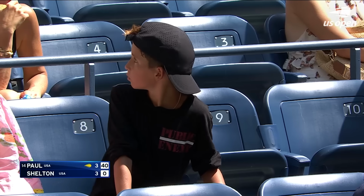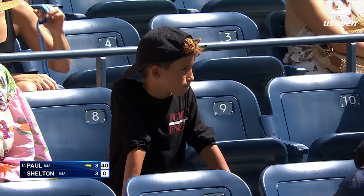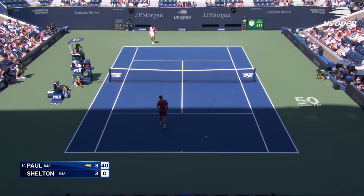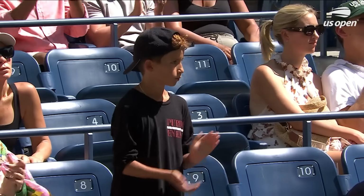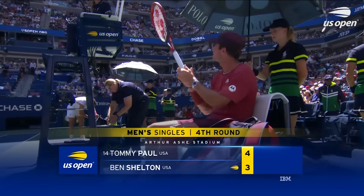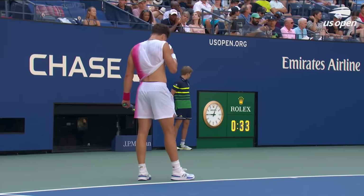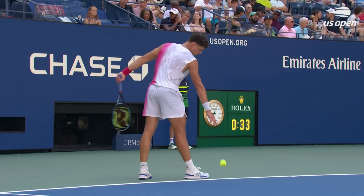Here's Eddie. Yeah, the young man who supported Tommy in his matches. Tommy giving him a shirt at the end of the 5-setter. He said that that young man's presence was a big factor in him getting the win and advancing. So here he is again. And Paul has said, I want him courtside for all my matches. 4-3. Certainly a new lease on life. Bouncing back from love-3. Here he is at 3-4.